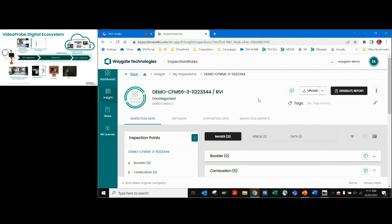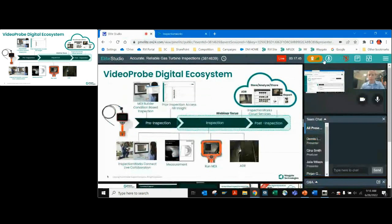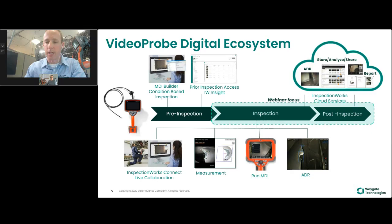I'm going to go back and stop sharing my screen, and Tom's going to go ahead and take the ball and in a moment show you that inspection.